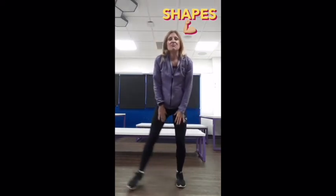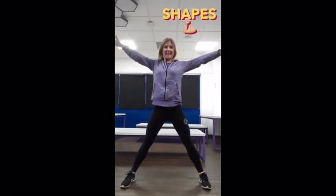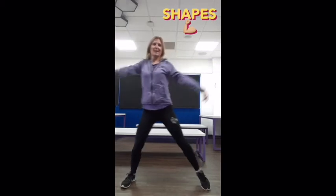Okay, the next shape is going to be a wide shape, like a star shape. And we said that was our elephant, didn't we? So we did really wide legs, really wide arms, and there's our wide shape called a star shape. And what colour did we say those elephants were? Grey, well done. And one more shape is our little small tuck shape, and that was like a little mouse, wasn't it? And what did we say mice like to eat?